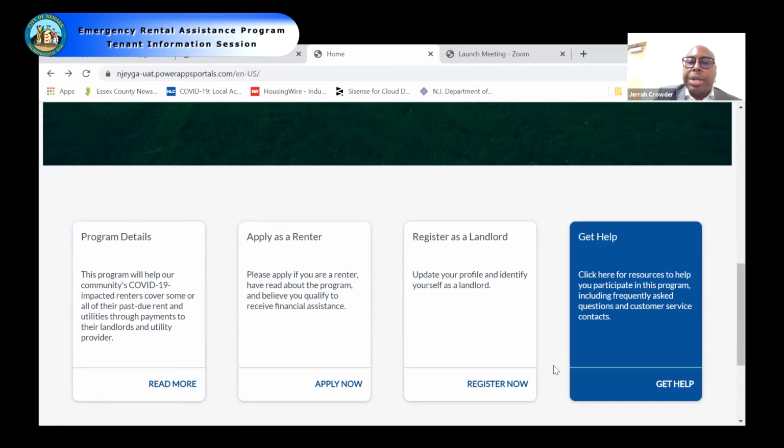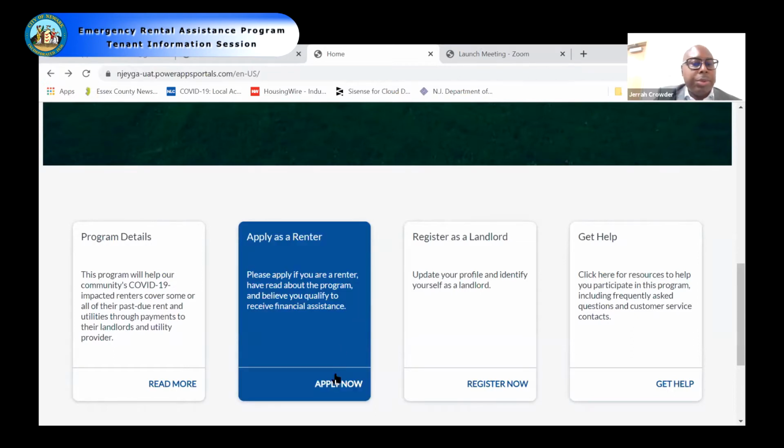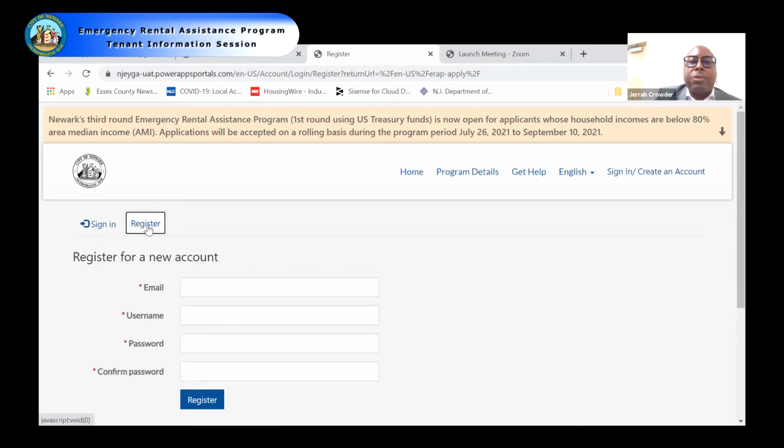So last week we registered as a landlord. This week, of course, we're going to apply as a renter. And so what we will do is we will click on the Apply Now. So assuming this is your very first time visiting this application, what we will do is we will register. Again, registering will allow you to leave the application and come back at some point in the future in order to make adjustments, amendments. This can all be done, again, up through the end of the application close, which will be September 10th.